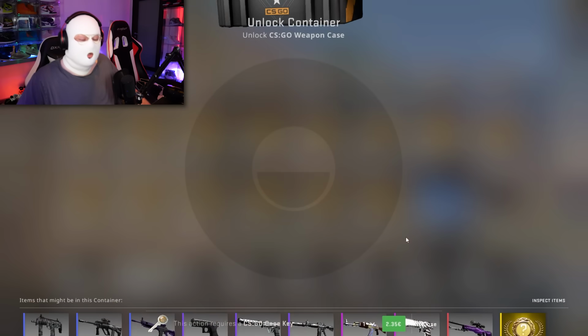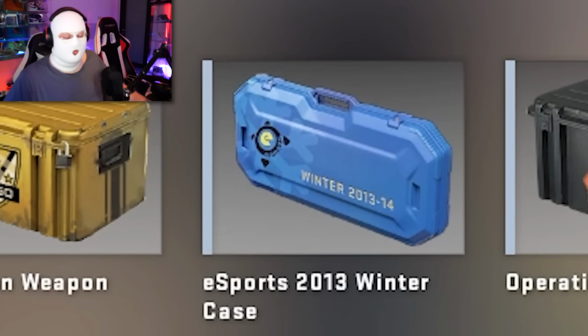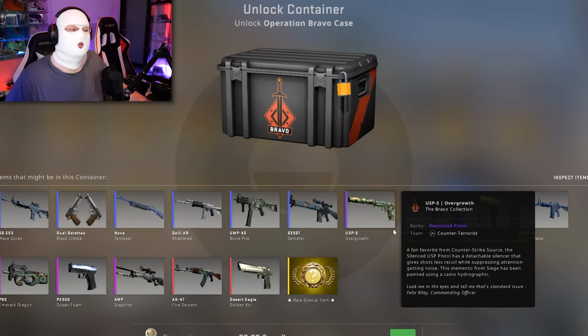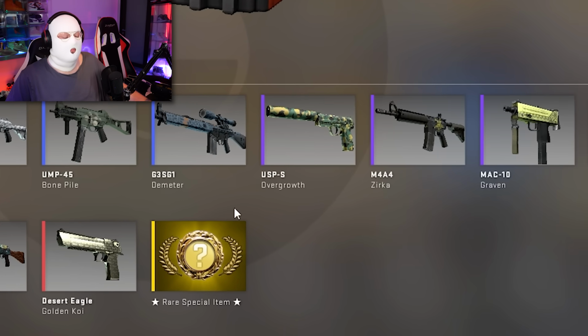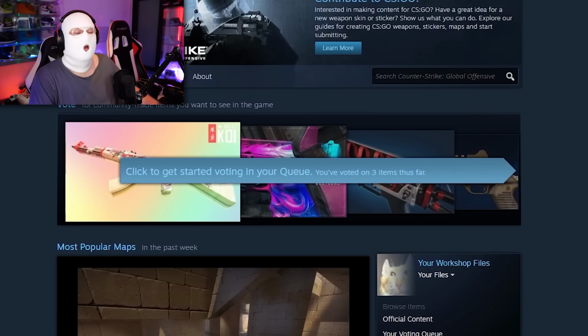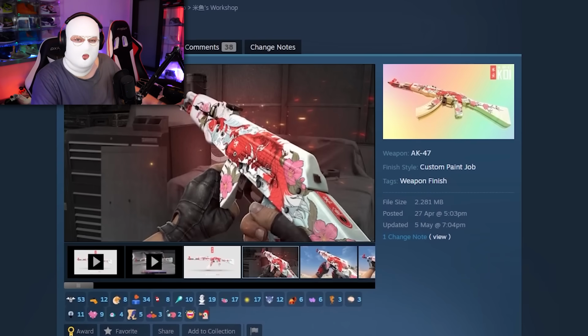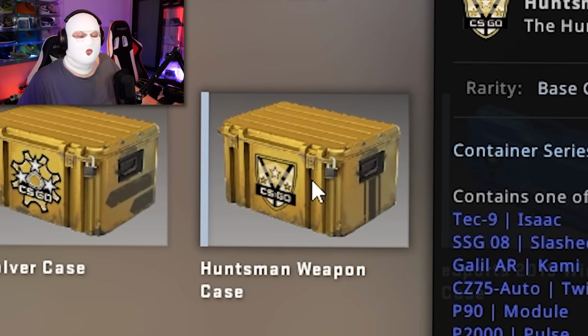So, going back all the way to 2013 with the first weapon case, all of these skins were made by Valve. Same with the Esports 2013 case, and also same with the Operation Bravo case. All of these skins were handmade, handcrafted in-house by Valve, but after the Bravo case, they decided to release the workshop, the community workshop, where users like you and me can upload their own skin designs and potentially get accepted into the game. And it was then, after this community workshop released on the third ever case where they had community-made skins, that the problem started.